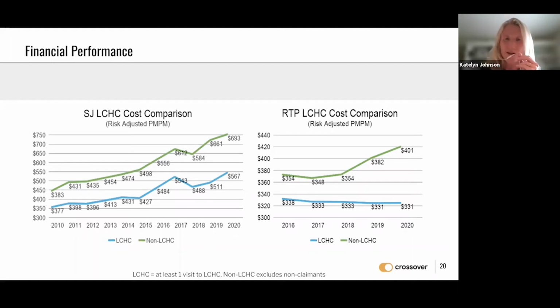Now in the Bay Area, we still have some trend going up. We had some catastrophic claims, but you can see the gap significant. And look at North Carolina, our RTP campus. What's happening there? Our costs are actually declining, where, well, inflation is going up, right? Costs are exploding in the community. We are super impressed with these results.